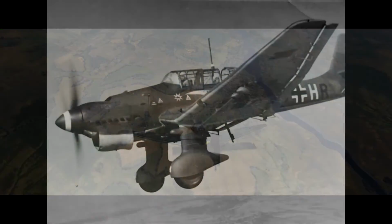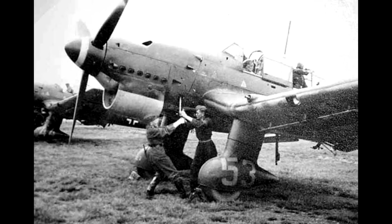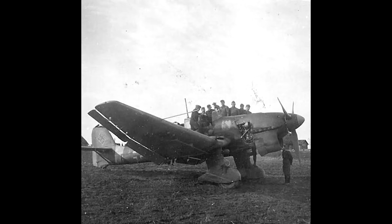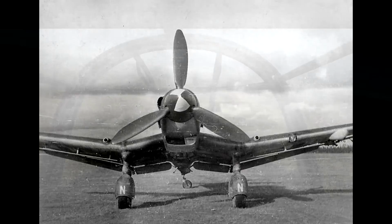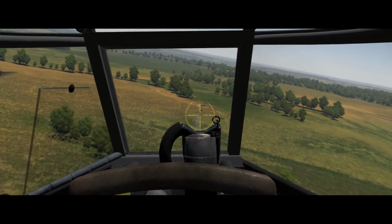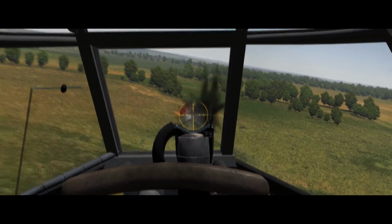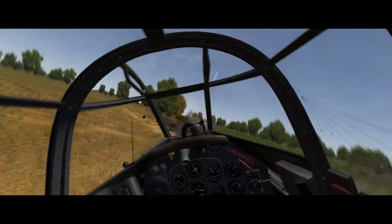A simple and robust design was called for. Strong, fixed undercarriage was chosen over more complex retracting undercarriage, which also took up more internal space. An inverted gullwing design increased clearance underneath the fuselage for mounting of a larger payload. The Stuka saw service through the entirety of the Second World War, although production halted in 1944 in favour of ground attack variants of the Focke-Wulf 190.